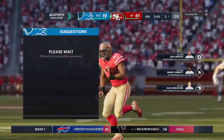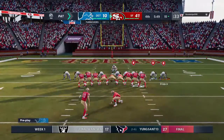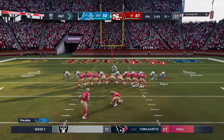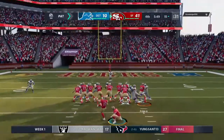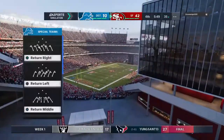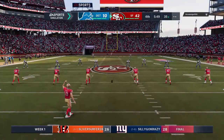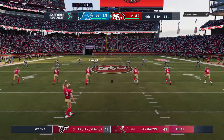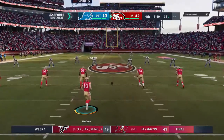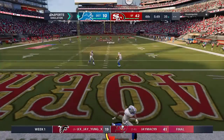So this defense clicking early in the year, week 1, the return for a touchdown. The organization made a concerted effort in the offseason to improve this defense. I have to say they like the early returns. And this one through the uprights and good. Makes the score Niners 42, Lions 10. And you can bet they're preaching 2 hands on the ball here as the kick is away following that fumble return.